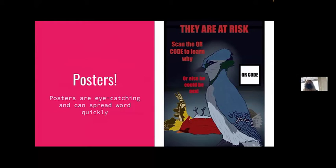Yes. Okay, yeah. So this is just an example of one poster that I made, using shock value and edginess, you know, to catch people's attention. And then having the website link on the decal. A QR code can also be made, so you can simply scan it on your phone, and it'll bring you right to the website so you can learn more about it. And so we could just hang these posters up around Portland. So yeah, that's the poster.